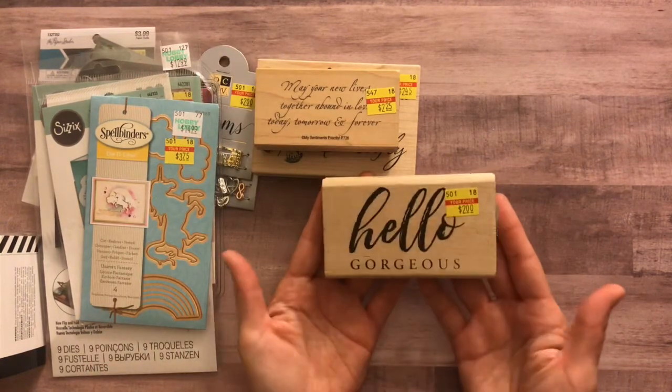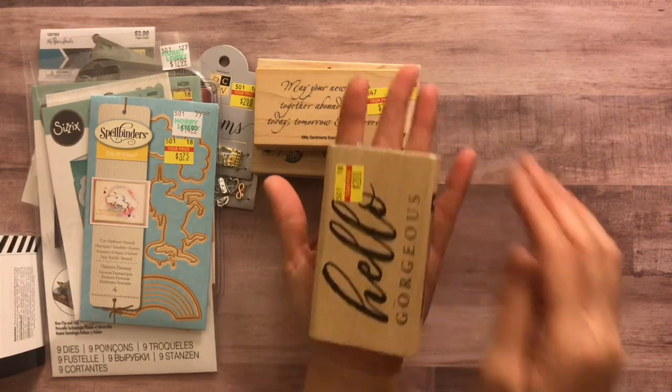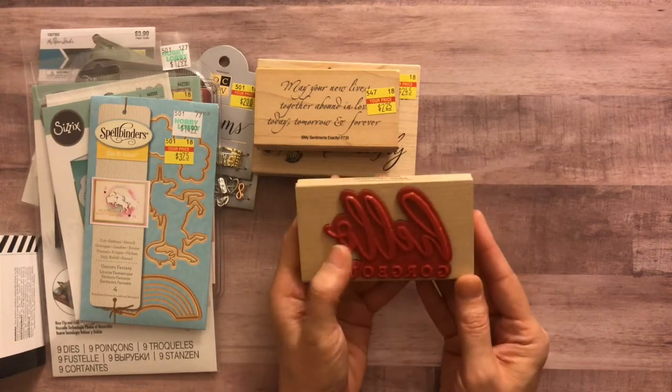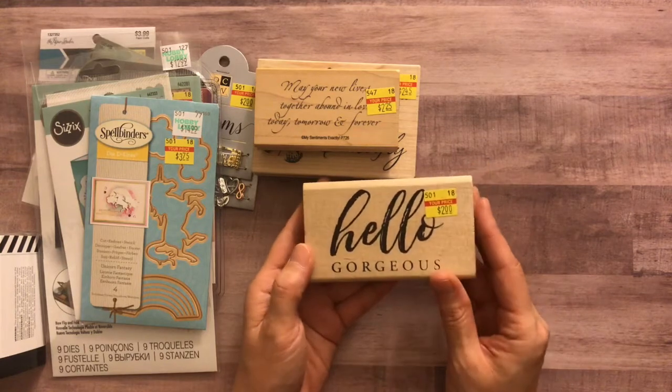I also picked up this Hello Gorgeous stamp, and it's pretty big. I mean, it fills up my whole palm. And this was $2, and it's red rubber. I just thought that would be really, really pretty on the front of a card.